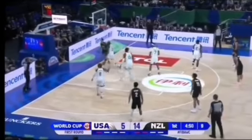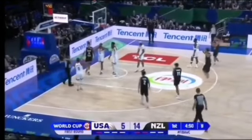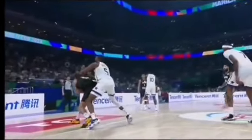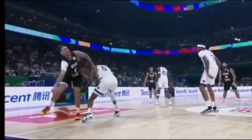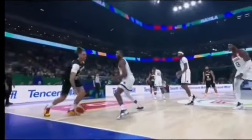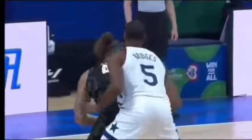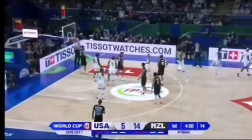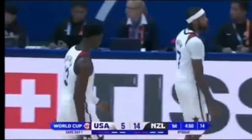Inside. Fotu, one of those guys who played in the 2019 World Cup. 18 points per game in that World Cup in China. You saw Mikael Bridges trying to be physical inside, but again, another thing that USA has started to get a little bit used to is the physicality of the FIBA game, but it might take a couple more quarters.